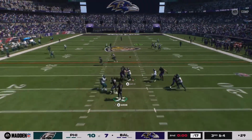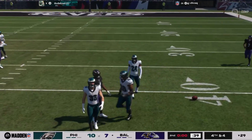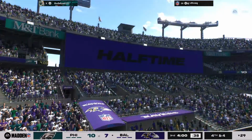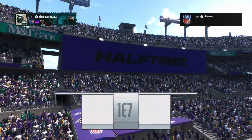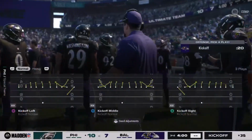It's Jackson. It's incomplete. Took a shot, couldn't connect. First half in the books. You're watching the NFL on EA Sports.